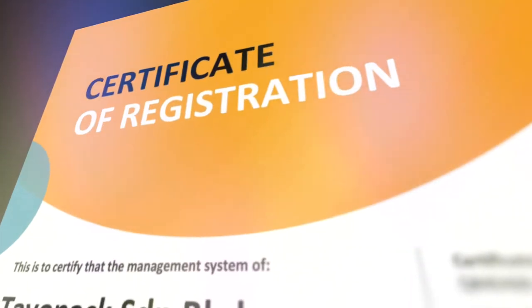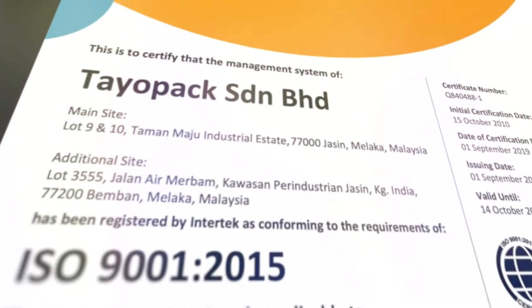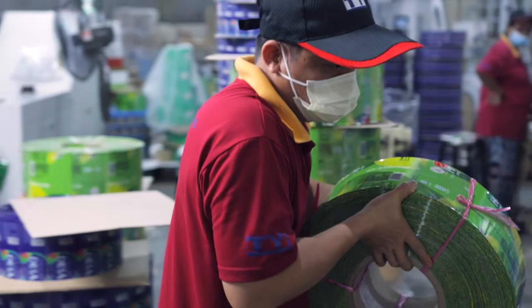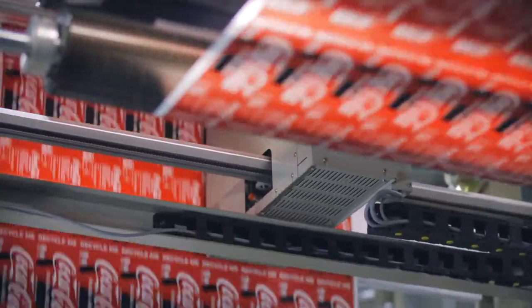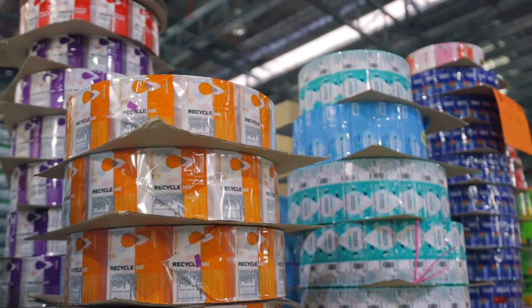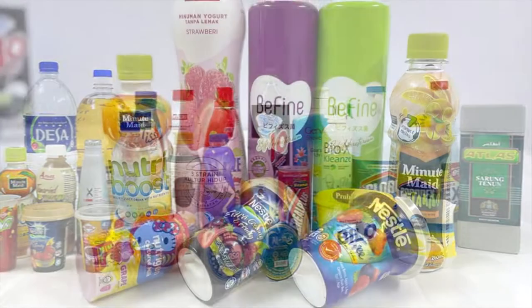As a certified ISO 9001:2015 plastic label manufacturer with over 30 years of continuous innovation to provide environmentally friendly printing solutions, Tayopack is Malaysia's reliable one-stop plastic label printing solution for well-known brands that Malaysians use daily.